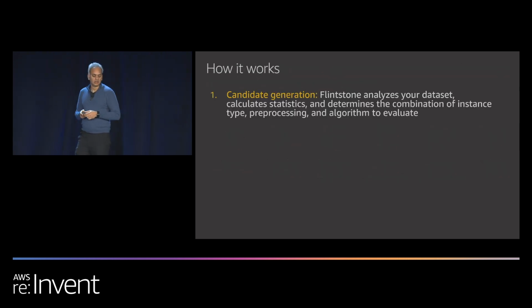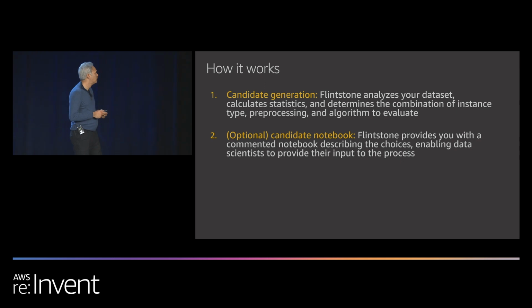So how does it work? First of all, it goes through and analyzes your data set, calculates statistics, and you then have the understanding of instance type, preprocessing, and the algorithm.